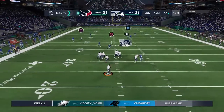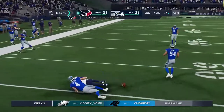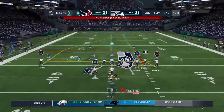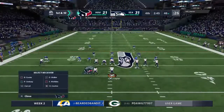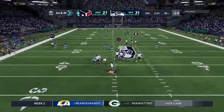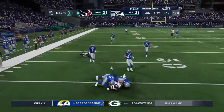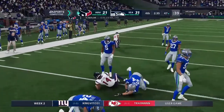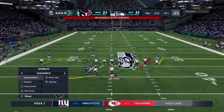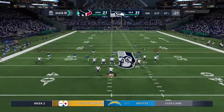Operating from the gun, Taylor. Man open, that's Kiki QT, complete. Taylor's able to get this one across the 45 before he's brought down. It's a gain of 10. That'll be a pickup of 10 as they try to recover from this 10-point deficit. Here a throw taken in by Watkins. No gain there on the completion, 2nd and 10. No gain on the play. 2nd and 10 at the 47-yard line.